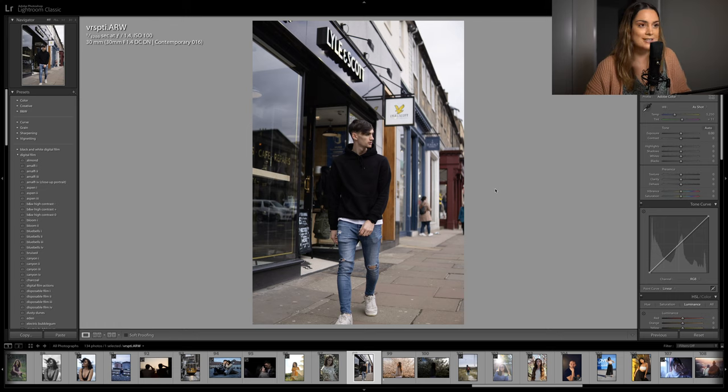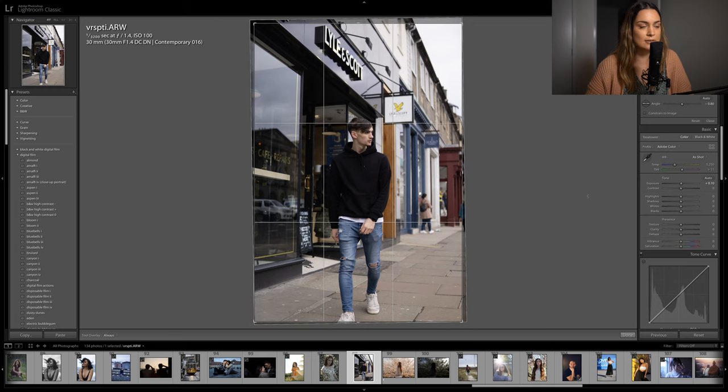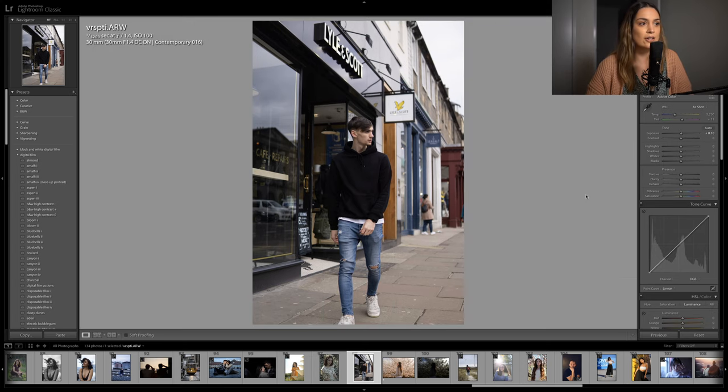Oh, I really liked this one when I downloaded it. This photo is by VRSPTI on Instagram. I wouldn't know how to say that out loud. And this was taken at 30 millimeters. Cool. Okay, I'm gonna straighten this up first of all. When there's a lot of straight lines in an image, it's important to straighten it out.